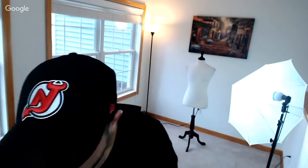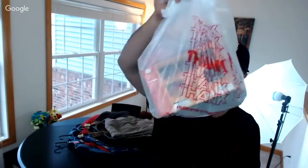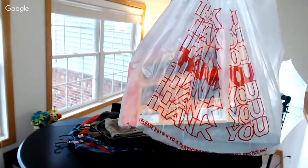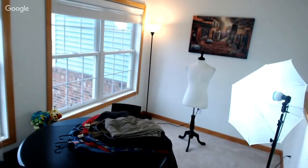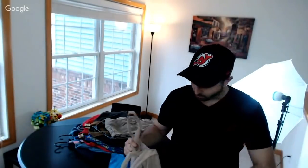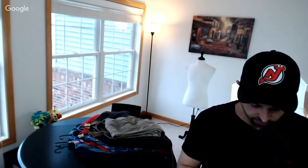And maybe afterwards I'll share what I found in this bag. Can anybody tell what this is? I don't know how clear the picture is coming in. Maybe after I'll show you what else is in these bags as well. I almost tipped over. We'll see what happens with this show. Just having a little bit of fun, taking you guys behind the scenes.